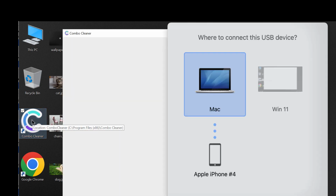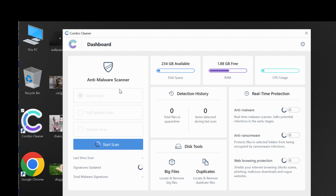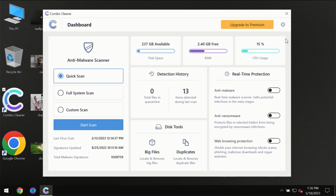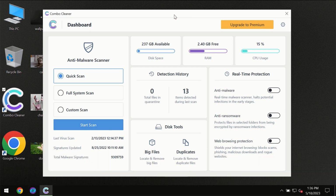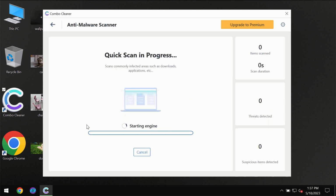Combo Cleaner will help you detect and eliminate all other threats which could possibly still remain stealthily on your computer. After you have successfully downloaded and installed Combo Cleaner antivirus, for the first time the program will be in trial mode, so only the quick scan option is available. You need to click on the Start Scan button and then the scanning will immediately begin.